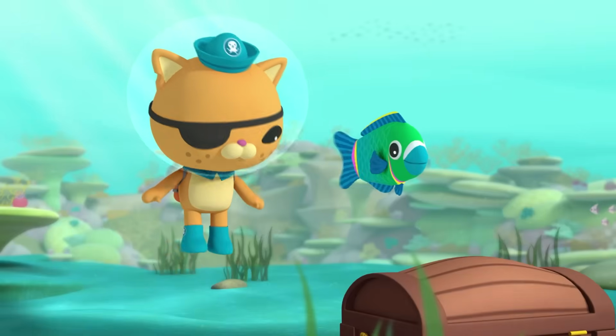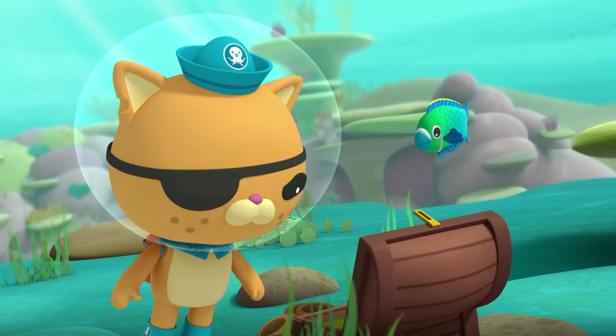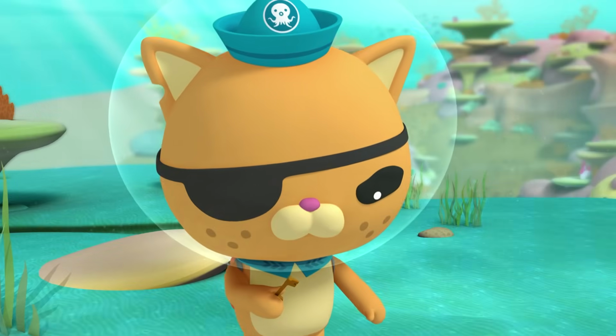And there's me grandfather's treasure! Huh? What's this key for? Oh, look, a keyhole. I'll try it, matey.